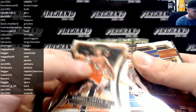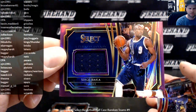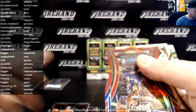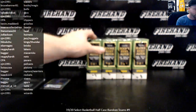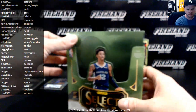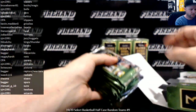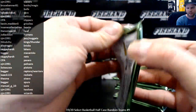Karl-Anthony Towns Scope. Serge Ibaka /99, jersey for the Thunder. Oladipo, red die cut, 175. Box 3. A Bowman brick. Bowman Chrome. Hey.